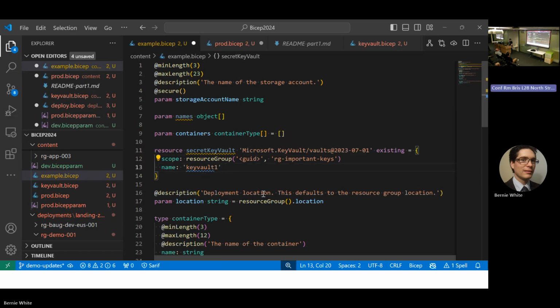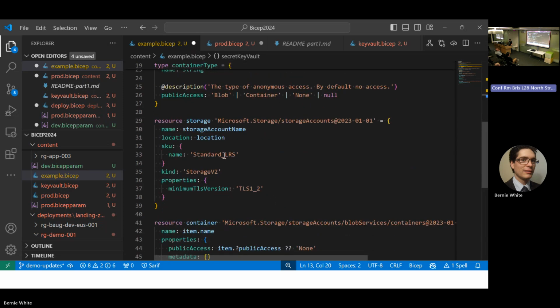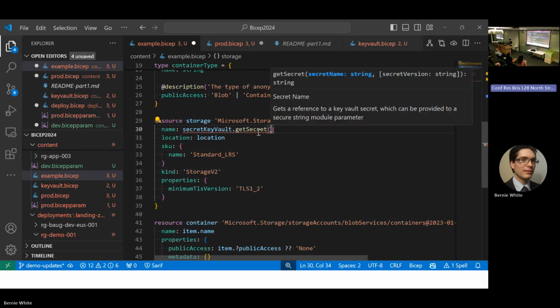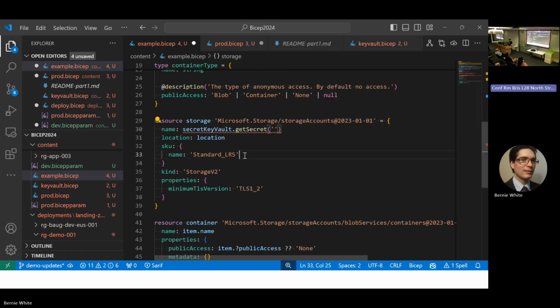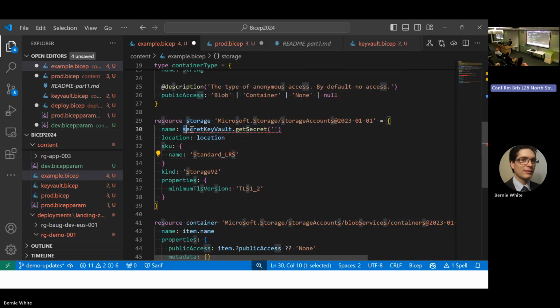Cool. And then to reference that, you go ahead and use it wherever you intend to reference it. Again, obviously we wouldn't actually put a secret in our storage account name, but if we were going to reference our secret Key Vault, we'd be able to get secret, and then we just give the name of our secret there, right? And this is probably complaining because it's basically saying that the expression can't be evaluated at this point. But again, you absolutely should not put a secret in the name of your resource. Cool.